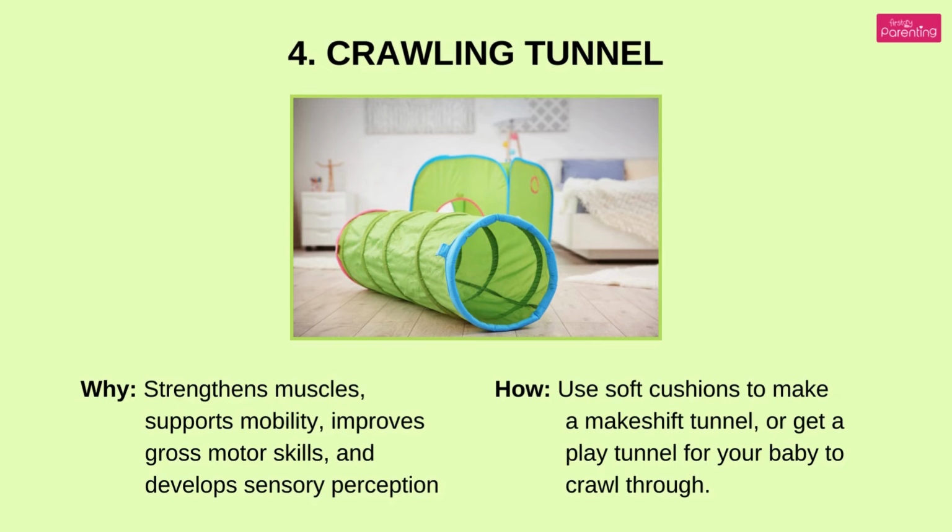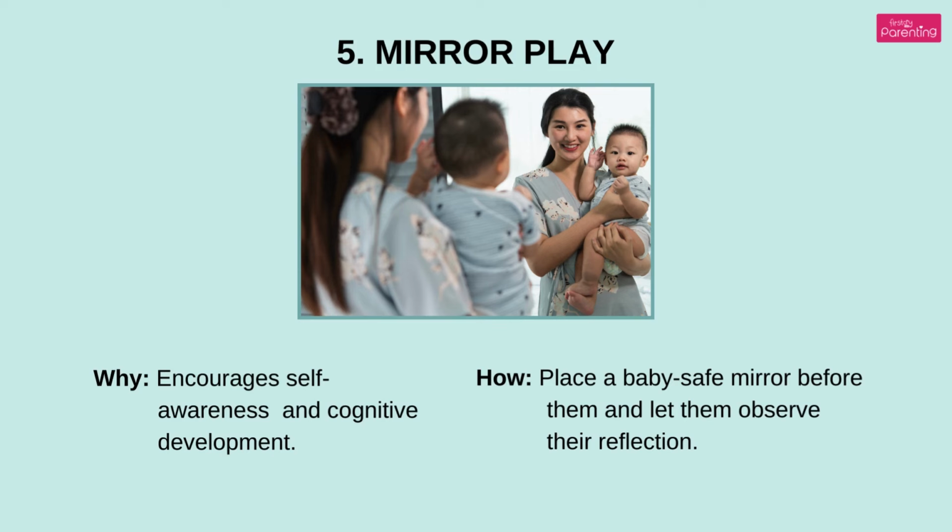Continue watching. 4. Crawling tunnel. Why? Because it strengthens muscles, supports mobility, improves cross-motor skills, and develops sensory perception. How to do? Use soft cushions to make a makeshift tunnel, or get a play tunnel for your baby to crawl through.